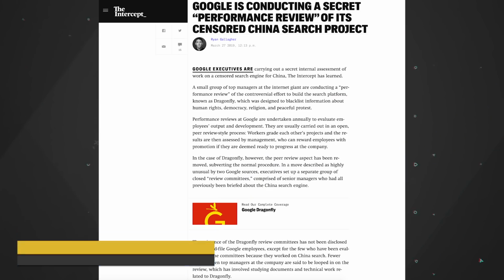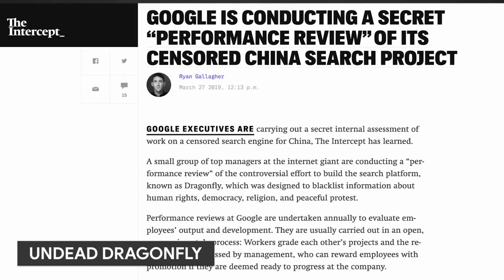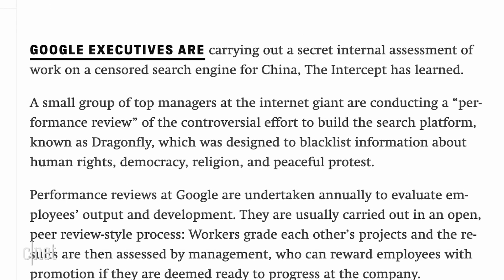And finally, The Intercept says the censored search engine for China, Dragonfly, is still not dead at Google. Its report says that execs are conducting an internal assessment on it. The report says fewer than a dozen top managers at the company are looped in on the review. On to Comment Cove.